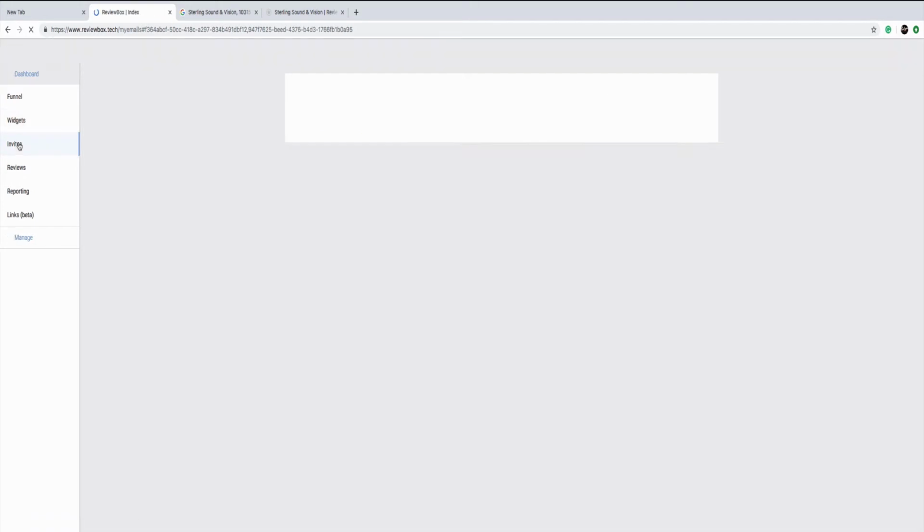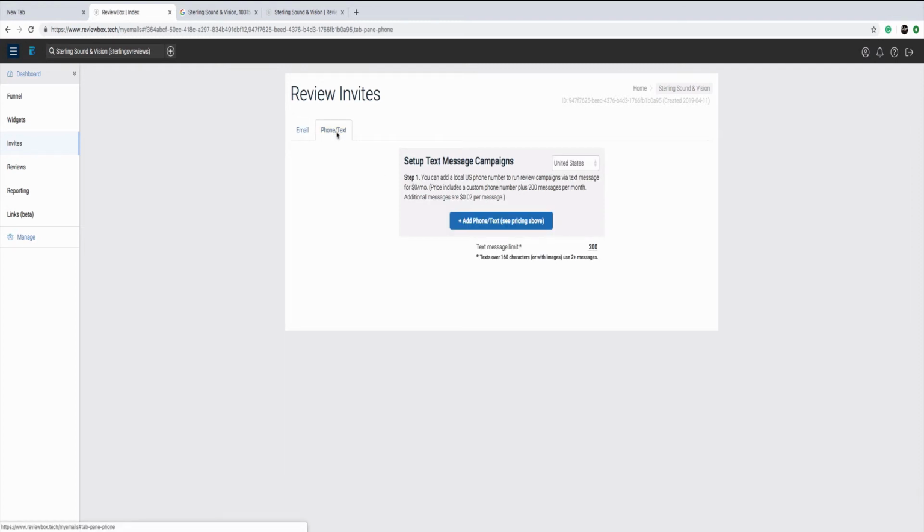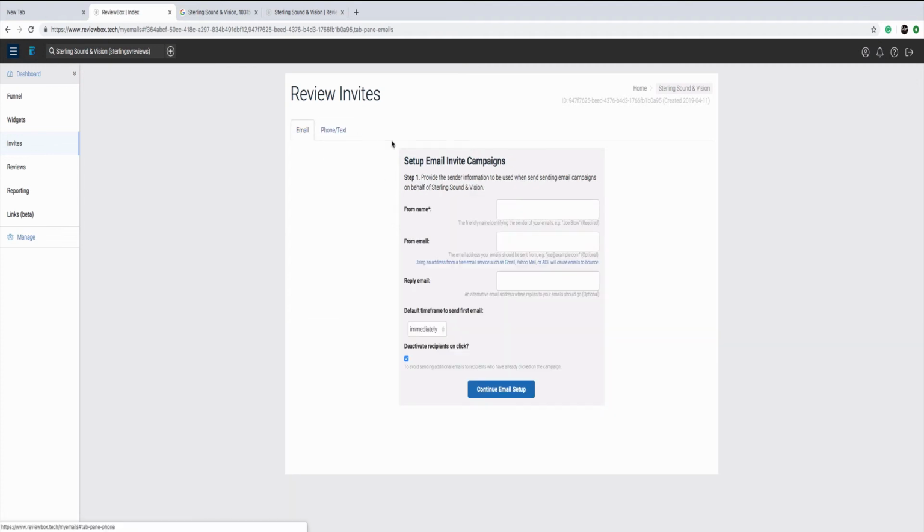Or a member of your staff can do it directly through invite. So you can do from name, which would in our case be Sterling SV, from email, which would be a company email of yours, and then reply email, if they wanted to reply back, would be an additional company email. You can also set up to do phone or text. After 200 messages per month, there's an additional charge of 2 cents per message. So we give you a lot of different options to reach out to customers. So that's funnel, widgets, invites.